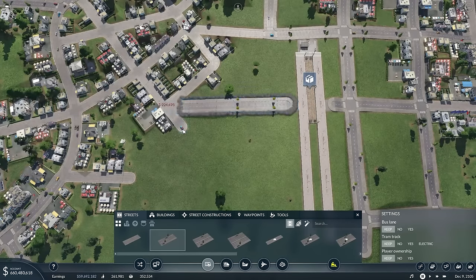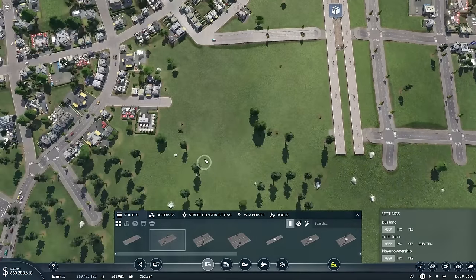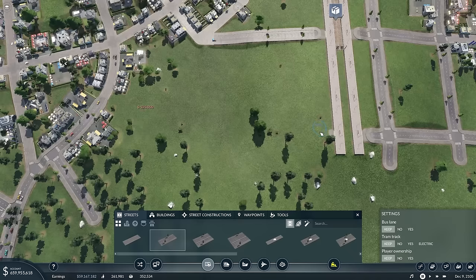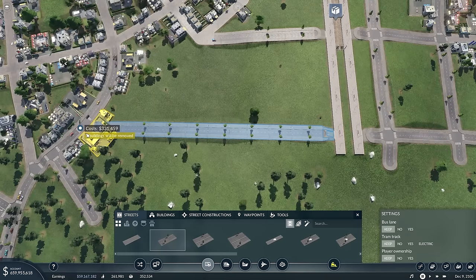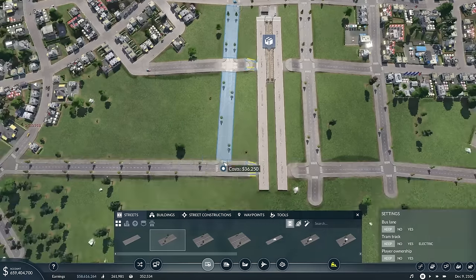So if I have that connection, and delete this little bit of road. If I then do... Right, I'm going to delete this little bit of road here, and then do a connection from there all the way in. Like that. Have the road here coming down.